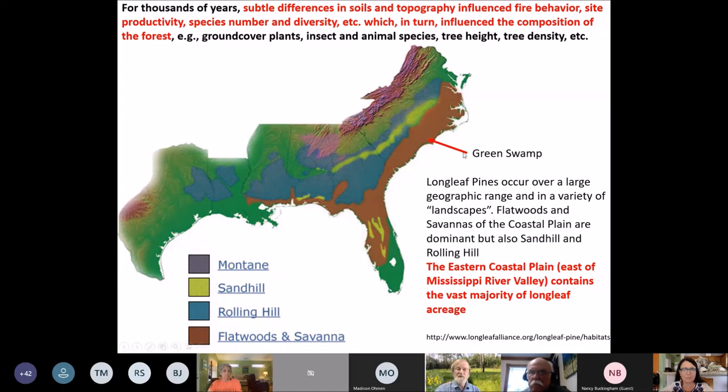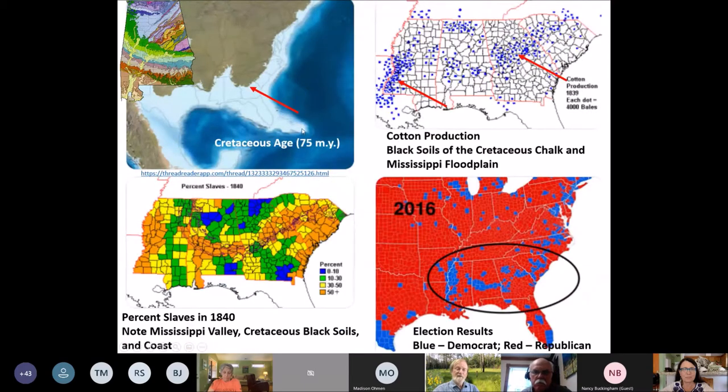So I wanted to show you this to illustrate the importance of the coastal plain. Back in Cretaceous time, I told you I'm a geologist, so 75 million years ago, give or take, most of the coastal plain was underwater, and you can see that in this relationship. If you look at a map, I just picked Alabama here, those areas I'm pointing to are parts of the Appalachians.